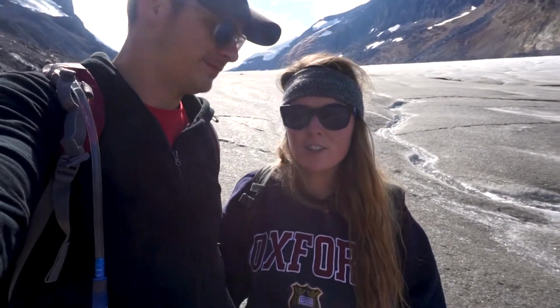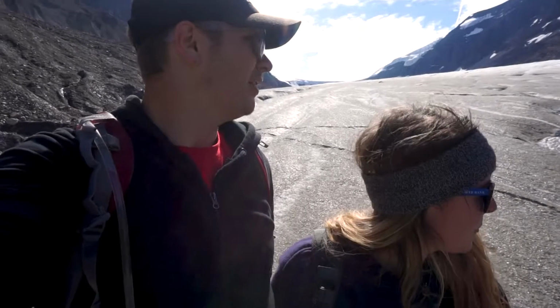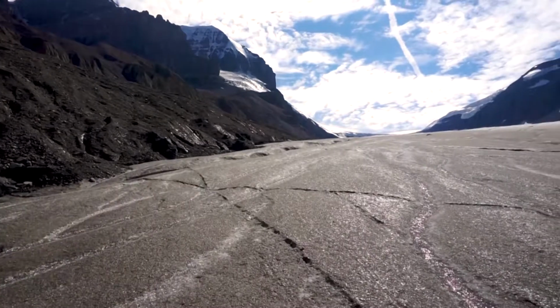Alright, so we walked across a rock field and ended up on this glacier. So we were just standing on the glacier, the Athabasca Glacier. Pretty cool. Yeah. It's kind of scary. You know, you're standing on a ton of ice. Yeah. Which could at any point capsize and kill us all. It's not going to. I think we're safe. This is fine. This is allowed. Yeah.